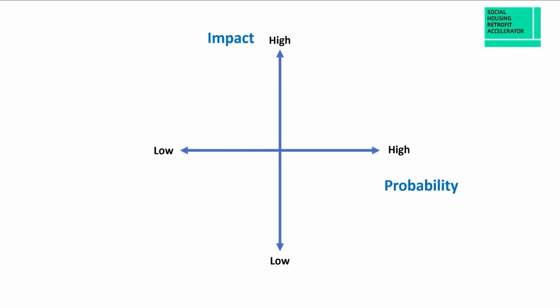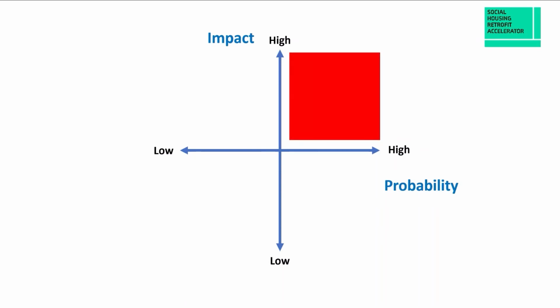Think about risks in two dimensions. What is the probability of the event happening, high or low? And what is the impact on the project if it does happen, high or low? The top right quadrant covers risk events that are likely to happen, and if they do, they will be very bad for the project. These are your high priority risks.